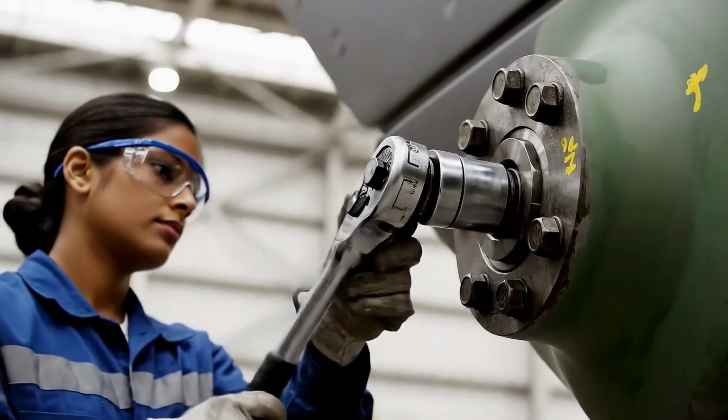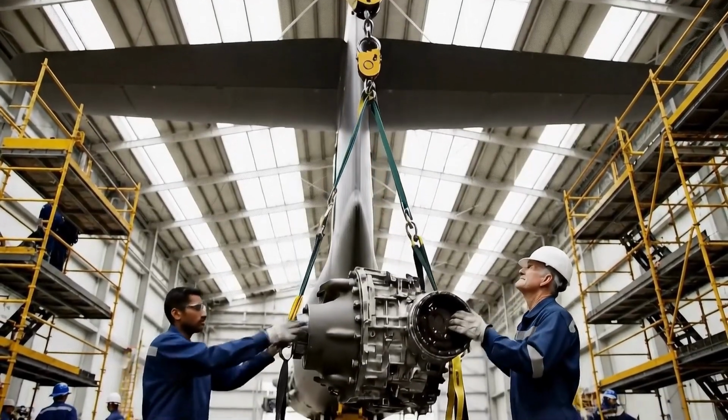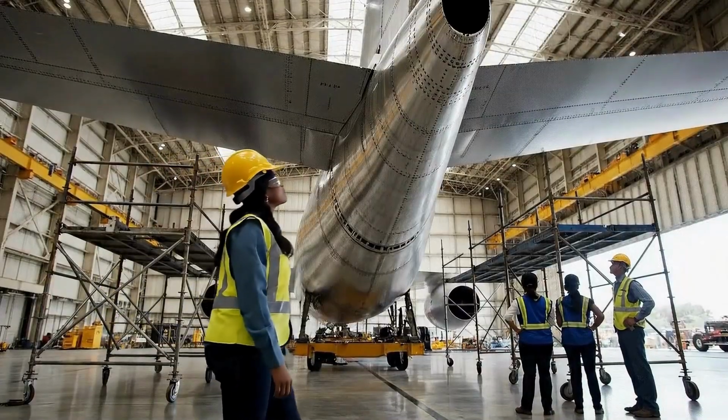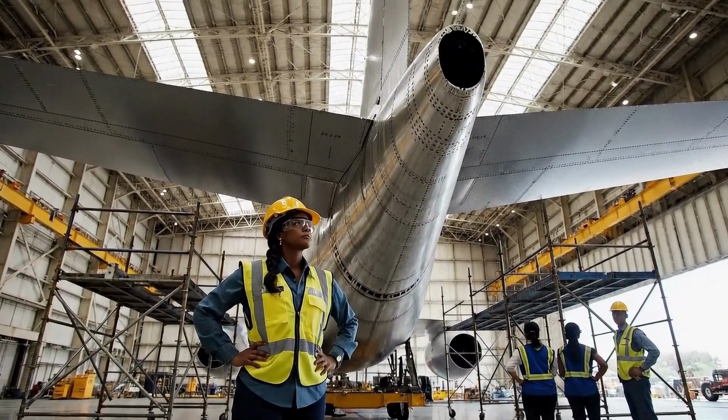The iconic T-tail begins to stand tall, defining its silhouette. Massive components move as if weightless, guided by teamwork. The C-17A's iconic T-tail begins to stand tall, defining its unmistakable silhouette.